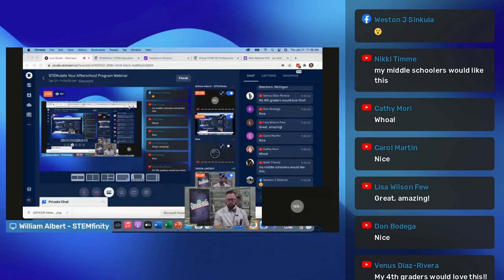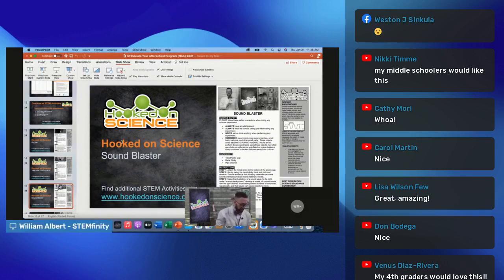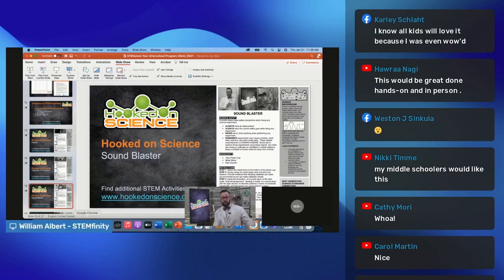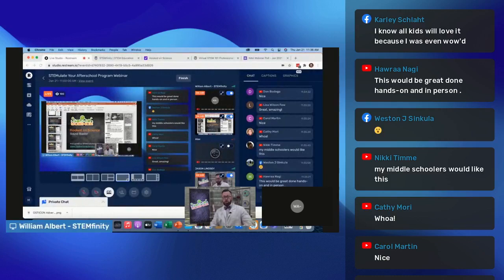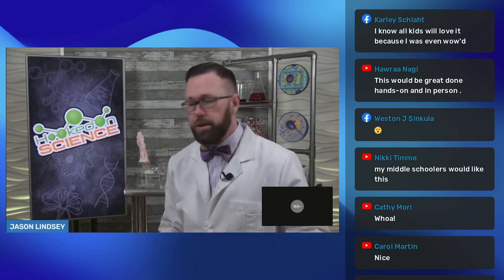Let's move on to our next one, which I think is the sound blaster, is what this one is called. Am I correct on that? Yes, it's called the sound blaster. This also is an experiment I like to use in my Star Wars science. So we create a mega cloud that rolls across the gym floor or across the actual classroom. We call that Cloud City. We create Han Solo Sound Blaster and so on.